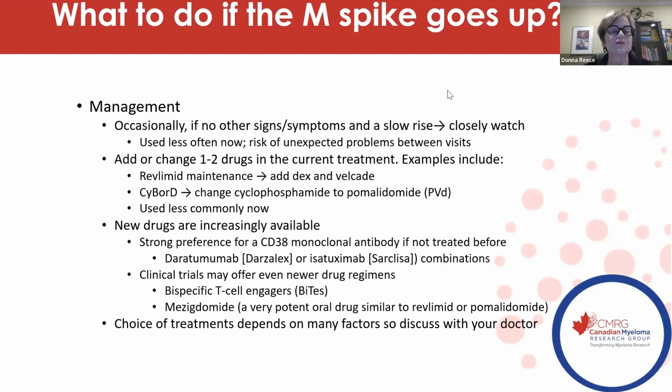Now, management is extremely individualized. It's a heterogeneous disease. No patient is exactly the same as another. And so I'm just going to give broad types of options, but this is the choice. If you go to the bottom bullet, it really depends on so many factors: the type of myeloma, the pace of the disease, what drugs are approved and funded for a given situation, and what is the best match in terms of a patient's ability to get to clinic for injected drugs versus only oral drugs, frequency of visits, and side effect profile.